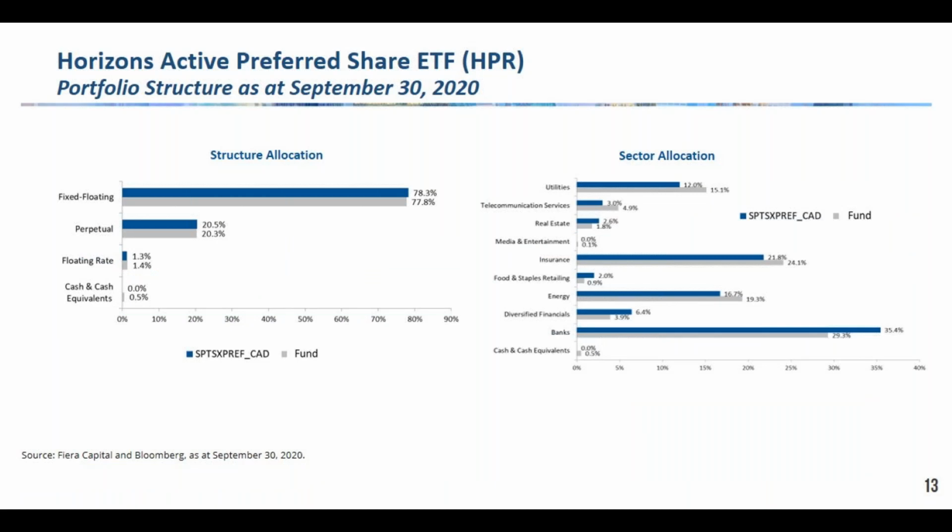Which brings me, let's say, to the structure allocation. You can see that in perpetuals, in fact in all structures, we're pretty similar to the benchmark, but it's all about which one you're choosing. And you saw on the previous page that we have 15% more of the ones that trade at a discount, right? So perpetuals are kind of good. It's just that I think the upside is limited. Downside too, we don't think rates are going higher anytime soon.